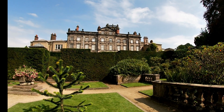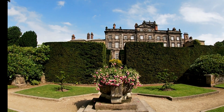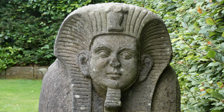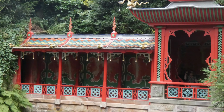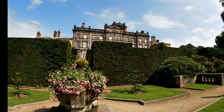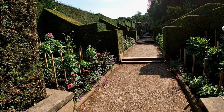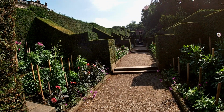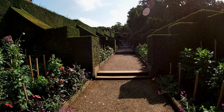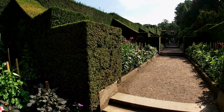This garden is quirky, beautifully maintained, fabulously laid out, inspired by ancient Egypt, Italy, and China. One of the highlights of this garden is certainly the dahlia walk. The long walk is divided into rooms with carefully clipped yew hedges and planted each year with many collections of dahlias.